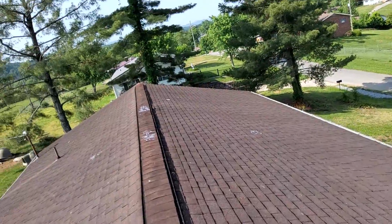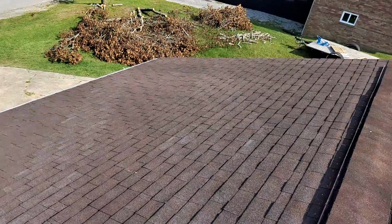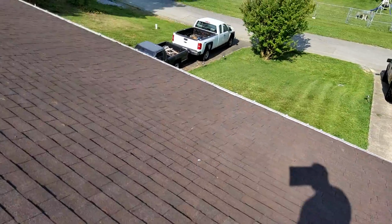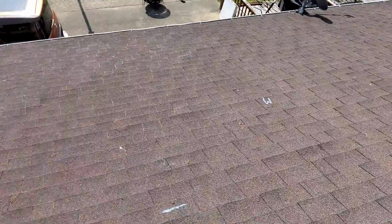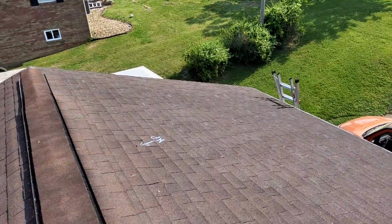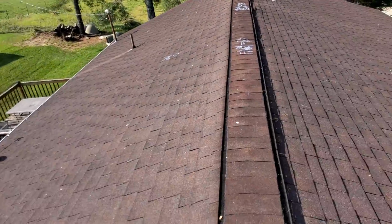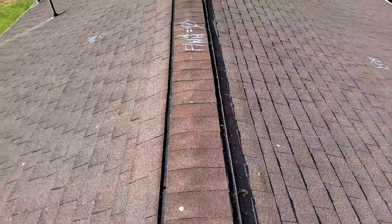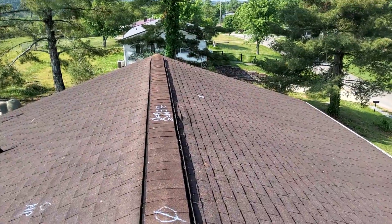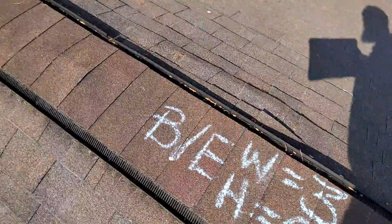This is the front slope of the home, being the west side. We have the rear slope of the home being the east side. There is no collateral on either elevation. These ridge shingles do not have any specific patterns in them. No hail damages to this roof. We do have 3 wind damaged applique pieces on the rear slope of the home.